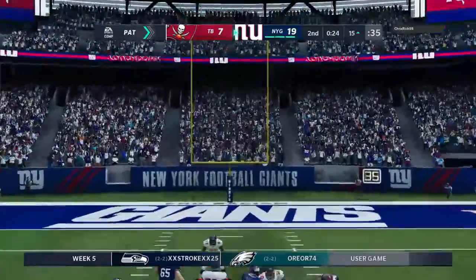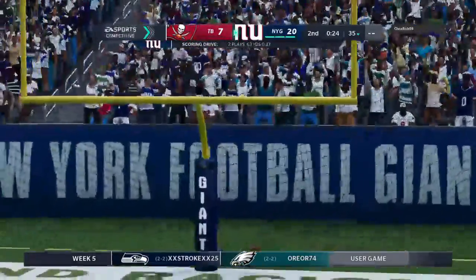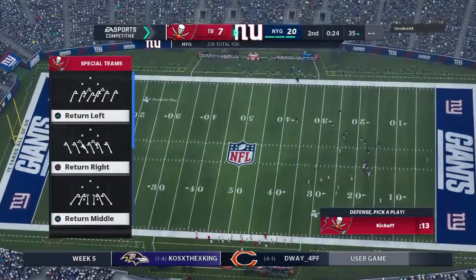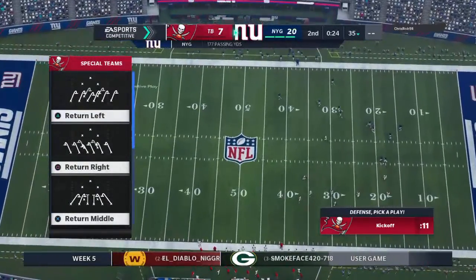This offensive coordinator, right now, you can write his ticket towards being a head coach. He's advanced in the ways of offense. Extra point try good by Gano. And the lead now stands at 13.